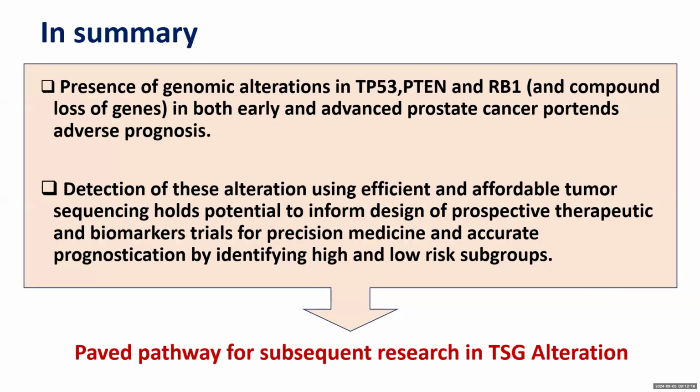So if we summarize the findings of this trial, the presence of genomic alteration in TP53, PTEN and RB1 and compound loss of genes in both early and advanced prostate cancer portends adverse prognosis, and detection of this alteration using efficient and affordable tumor sequencing holds potential to inform design of prospective therapeutic and biomarker trials for precision medicine and accurate prognostication by identifying high and low risk subgroups. And this particular study later paved the pathway for subsequent research in tumor suppressor gene alteration in prostate cancer.